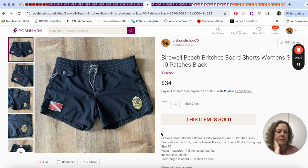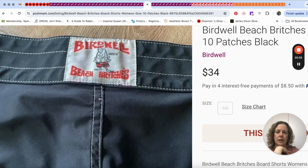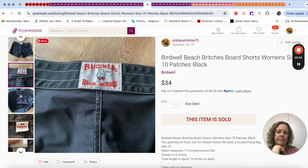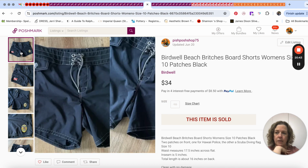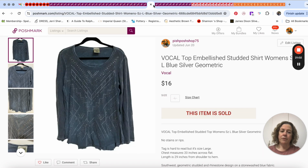Oh, here we go. So Birdwell Beach Breeches. This is something I came across on the rack in the thrift store as they were pulling out some new clothes. I was kind of excited because I'd heard about this brand but had never found it before. Here on the back of the shorts is this little patch. These actually ended up being women's. I think the men's will sell even better, but it has some patches on the front. Like board shorts, Birdwell Beach Breeches can be $40, $50, even pre-owned. So these sold for $34, and I think I paid like $2.50 because it was half off day.